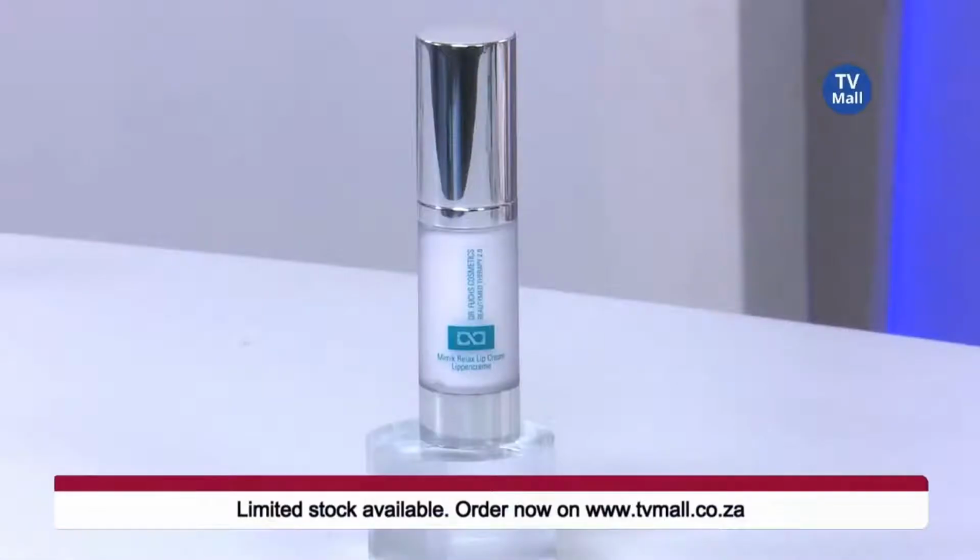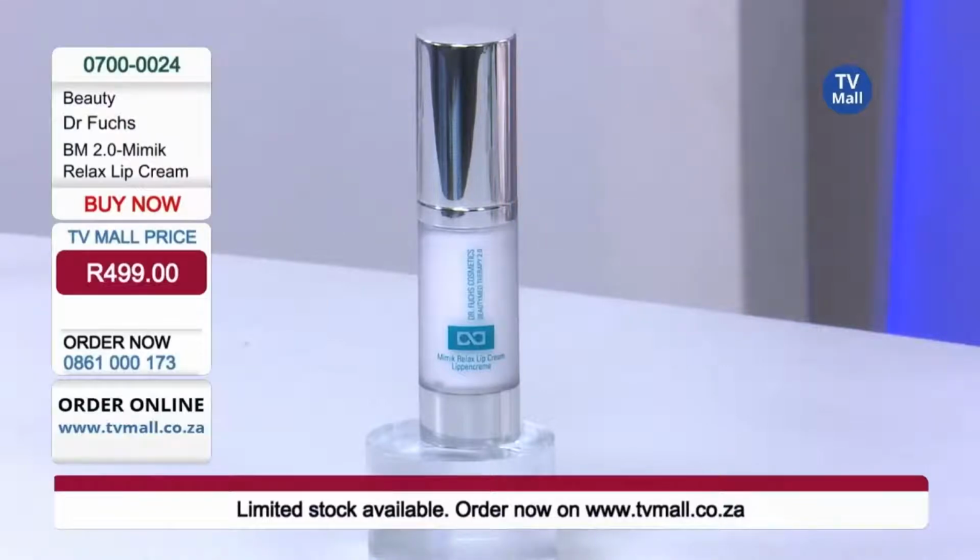And with filling the inside of the lips, I totally agree. You can only go that far until you start looking a little bit like a blowfish, right? We can all see that. So this is an incredible alternative.